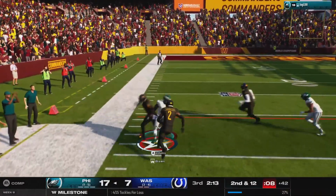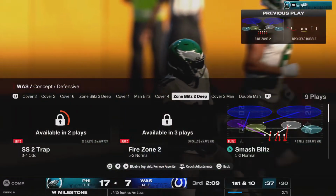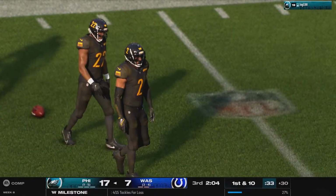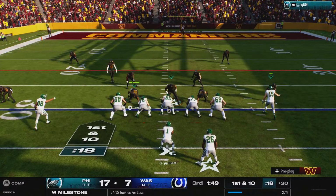A throw left side, caught by Brown. And he's taken down at the 30. Pickup of 12 on that play. And that's a Philadelphia 1st down. Move the chains! Gotta move them chains! Build momentum and keep that defense on its heels.